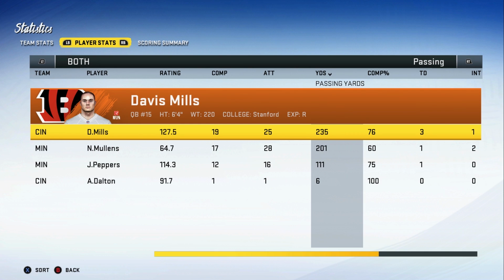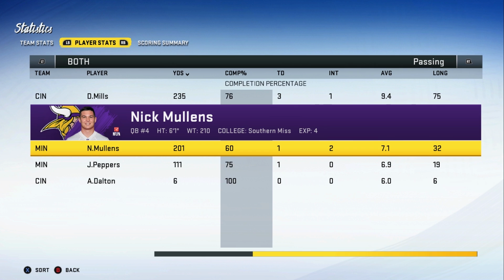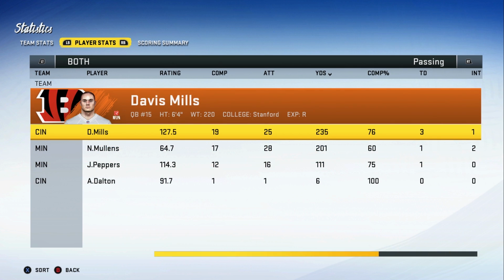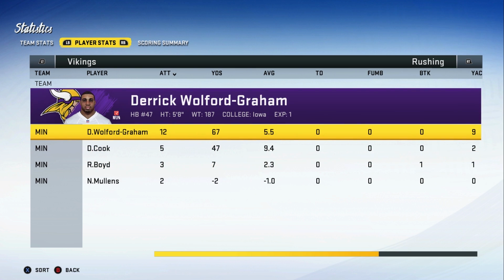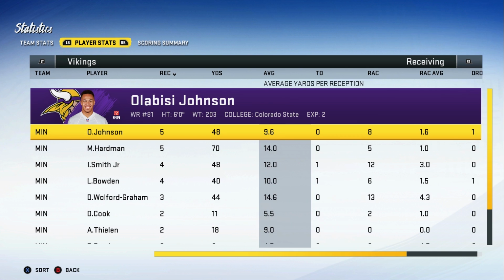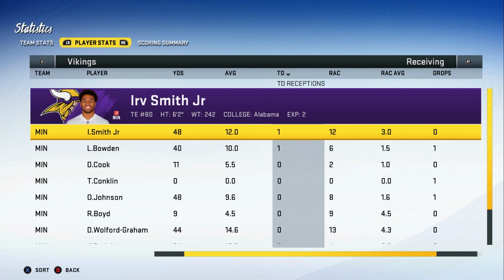When we did simulate, things got a little bit goofy there. So I'm a little concerned. Nick Mullins, there were 2 interceptions, but I am a little bit concerned as far as simulation goes. I know that we do the sim 1, play 1 type of style here for this series. We're not going to play every single game of year number 3 or year number 4, depending on how far the series goes, how far you guys are actually interested in this thing.